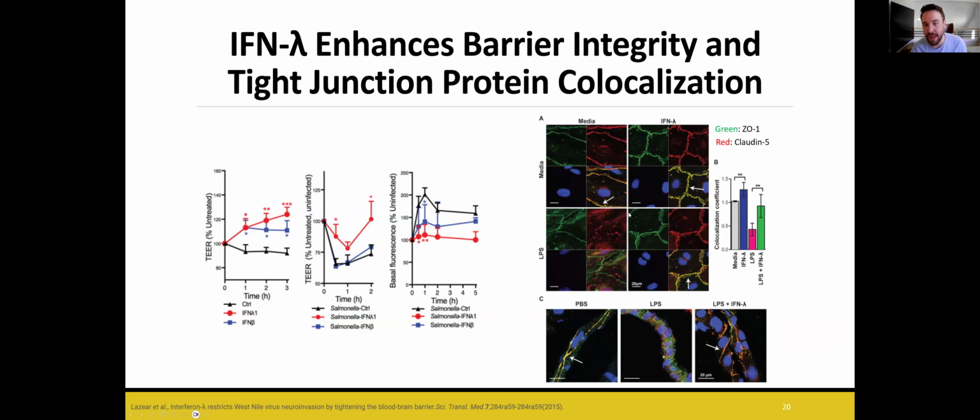Moving on to the right panels, it is a visual representation of basically what we just saw in the left panels. If you look at the very left-hand set of squares, you'll see the green lines and the red lines. The green is ZO1, or zona occludens 1, which is the primary tight junction protein. The red lines are Claudin 5, another important tight junction protein that regulates the tightness of those junctions. This upper left-hand panel is the control, and you see this nice yellow overlapping red-green border in these healthy control cells.